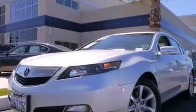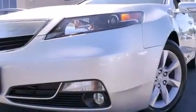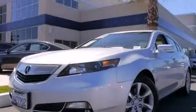curtain airbags, rear seat child-proof door locks, a pass-through rear seat, an auto-dimming rear-view mirror, and this vehicle has less than 8,000 miles. Call or visit us right now and arrange your test drive today.